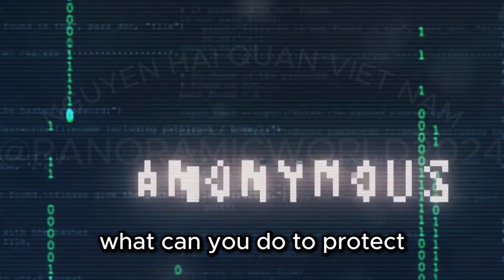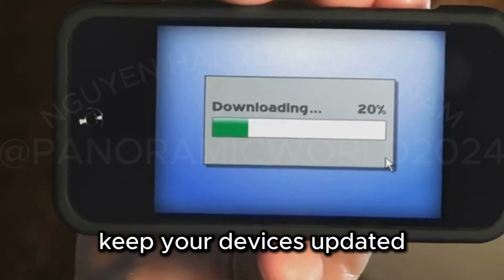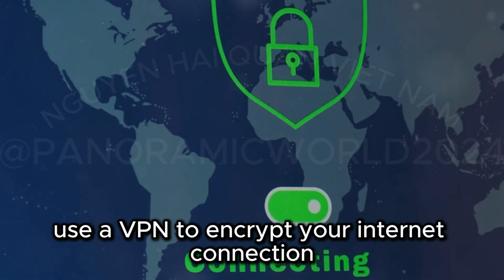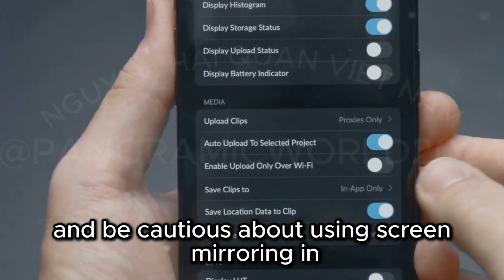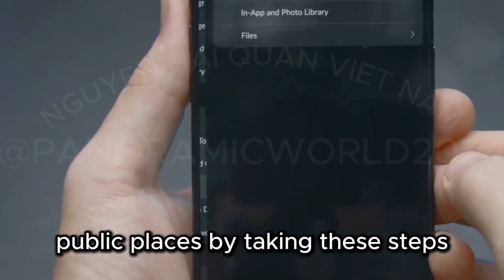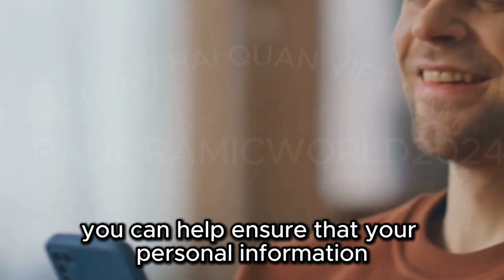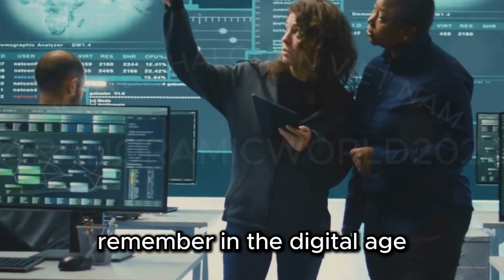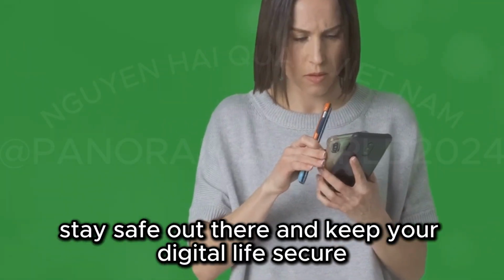So, what can you do to protect yourself from this kind of vulnerability? First, always keep your devices updated with the latest software patches. Use a VPN to encrypt your internet connection, especially on public Wi-Fi networks. And be cautious about using screen mirroring in public places. By taking these steps, you can help ensure that your personal information stays private and secure. Remember, in the digital age, staying informed and vigilant is your best defense. Stay safe out there and keep your digital life secure.